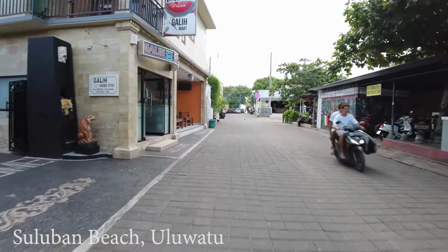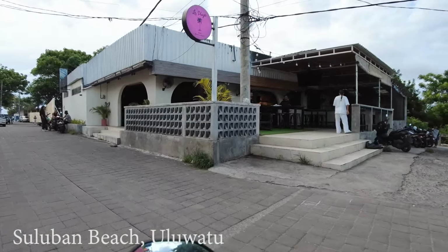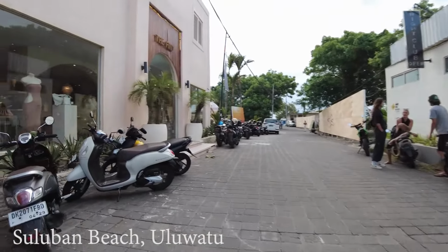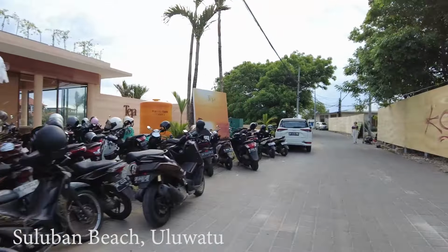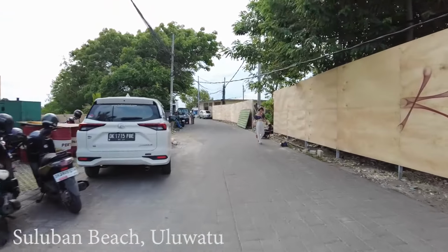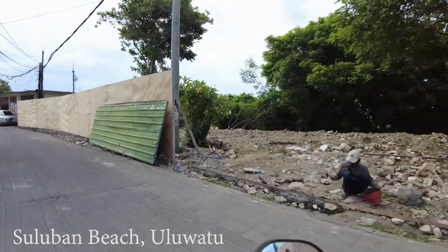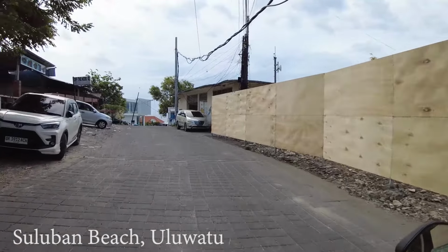Well, there is a new cafe here on the right side. It looks nice. It was a small warung before, and now become like this. And here also on the left side, there is a nice shop. So there will be more businesses here on the right side. I don't know what it will be, but let's see in the future. Let's find a parking spot and walk around at Suluban Beach, guys.